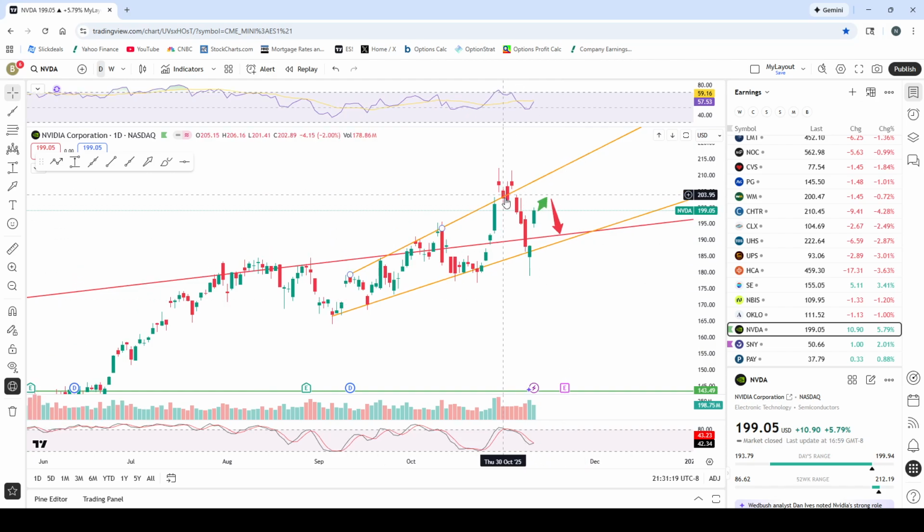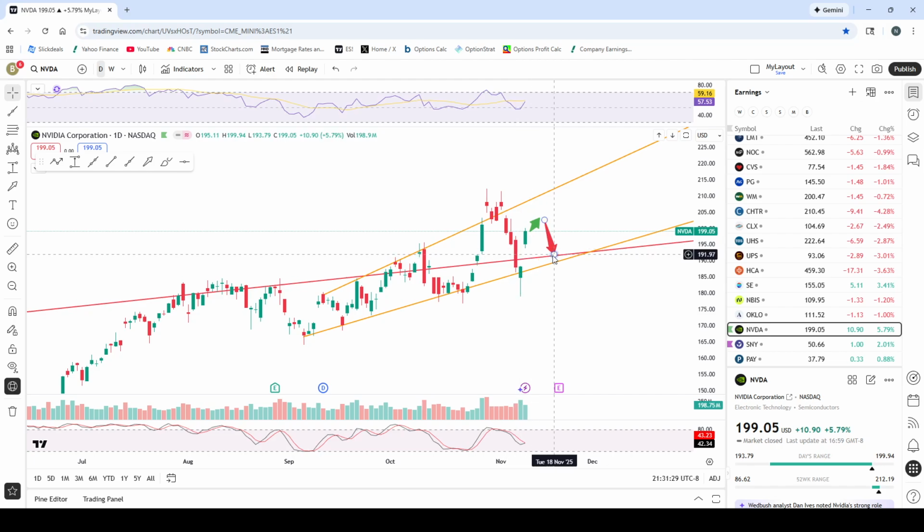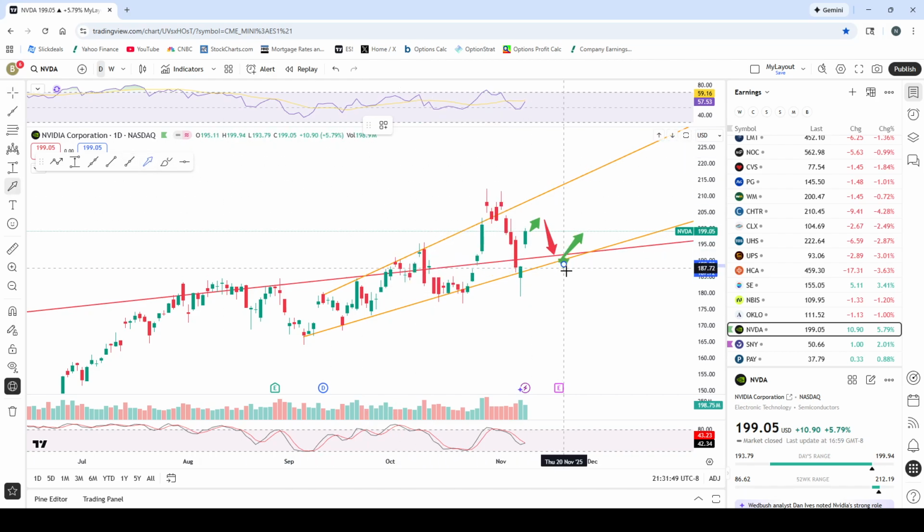NVIDIA is trying to bounce, breaking out, okay? And if it does, it might be able to head higher, but it looks like it's going to come back down from, let's say, 189 to about 192, and maybe bounce again, okay? But I'm not sure. From here, it might bounce again like this, or even go further and hit right at this level, 174.